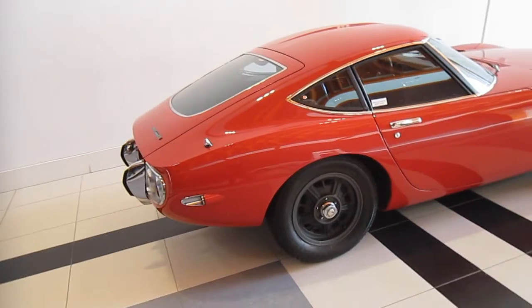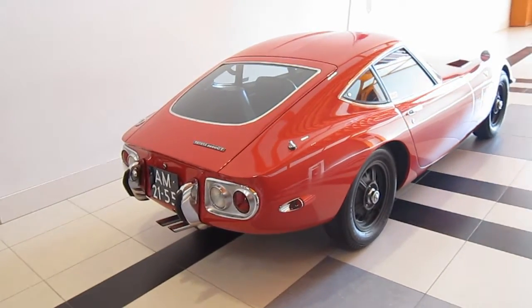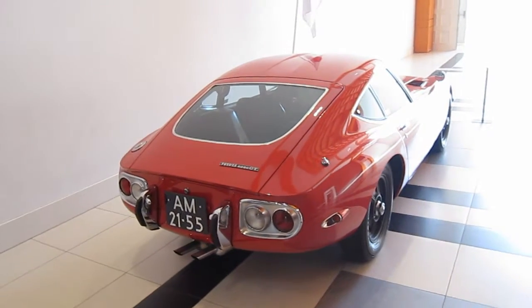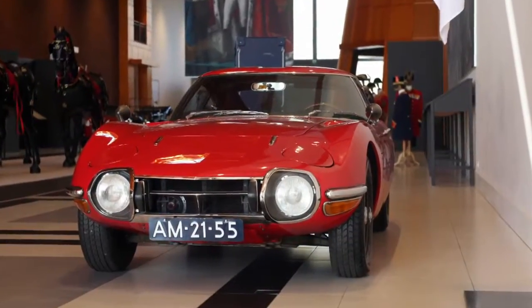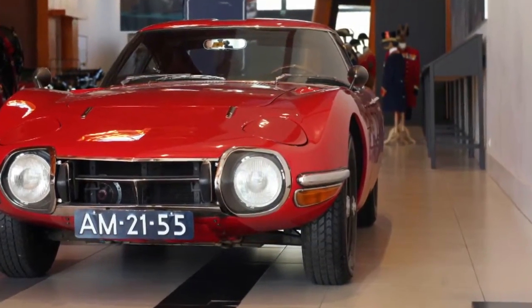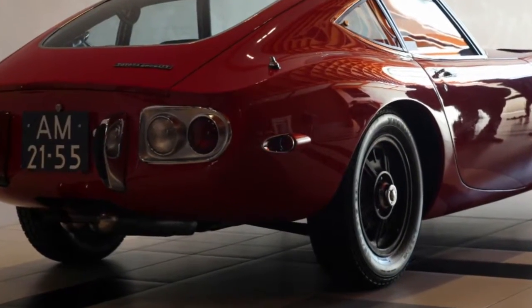This particular Toyota 2000 GT is an early 1967 left-hand drive model and is part of the Louwman collection and exhibited in the Louwman Museum in The Hague. You can tell it's an early model by the larger driving lamps, the shape of the front turn signal lamps, and the smaller rear turn signal lamps.